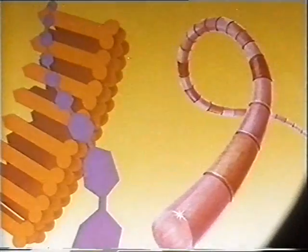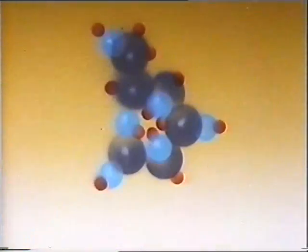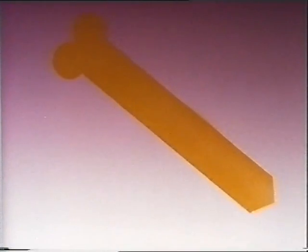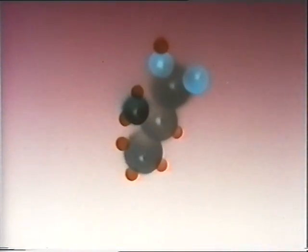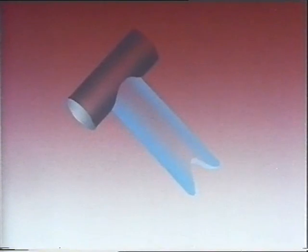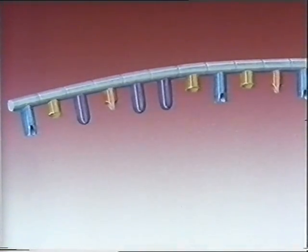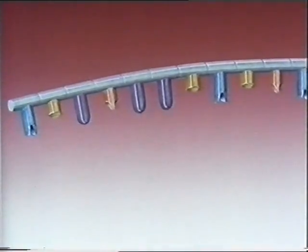Many of the processes going on in the organelles of a cell involve the formation or breakdown of macromolecules, giant molecules made from smaller molecular building blocks. For example, simple sugars are the building blocks that make up polysaccharides. Fatty acids are the building blocks of fats. Amino acids are the building blocks of proteins. Nucleotides are the building blocks that bond together to form the nucleic acids, RNA and DNA.